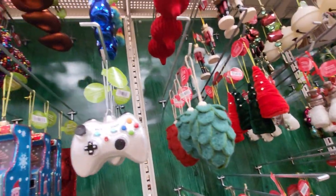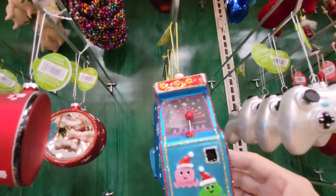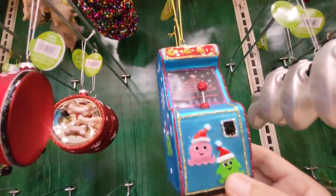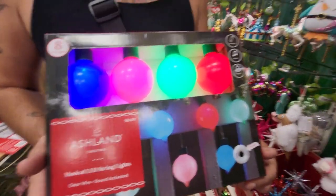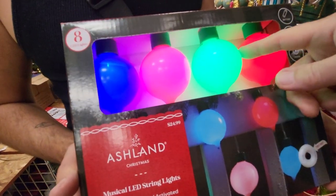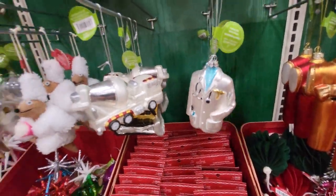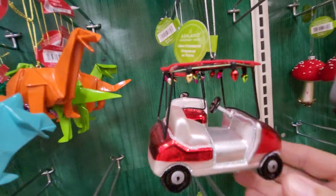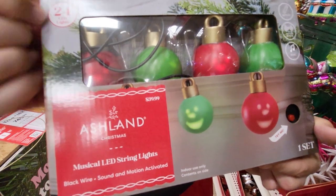Sleigh. The ones I can't get to, guys, I'm just gonna try to show. Oh, look, they have a game controller and a little pack. What, is this Pac-Man? Those are pretty big. So they have a doctor's coat and a cement mixer. And here's a golf cart. I know my neighbors would like to see that one. Support your troops. What is this? Unit 24.